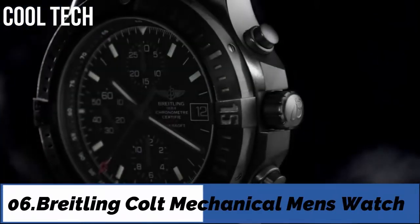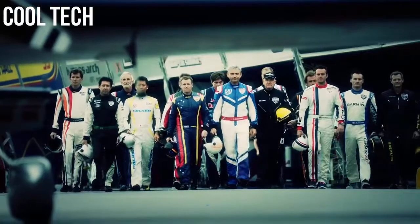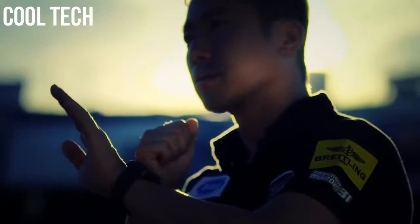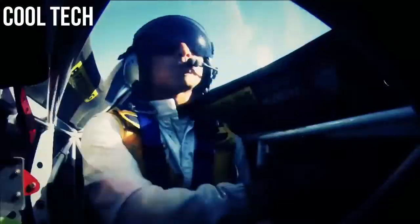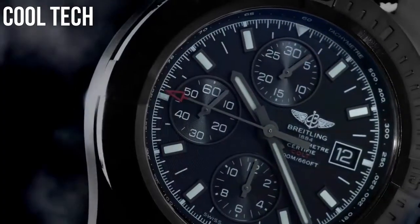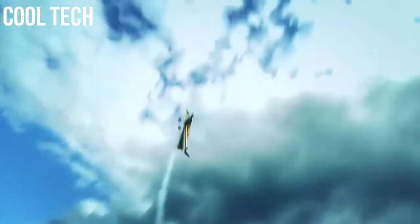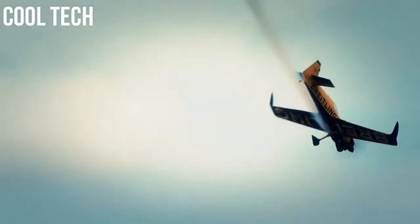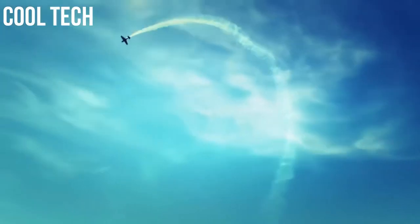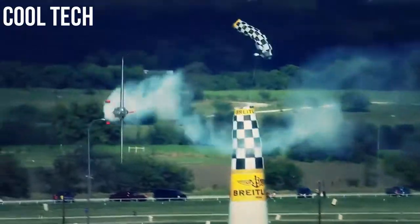Top 6. Black stainless steel case surrounding a black dial. Functions include hour, minute, small second, date, chronograph, and tachymeter. Item shape: round. Display type: analog.